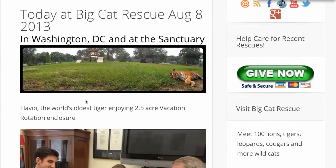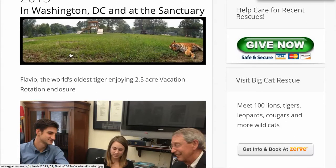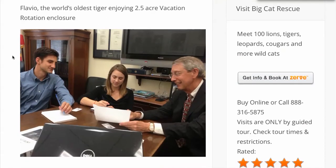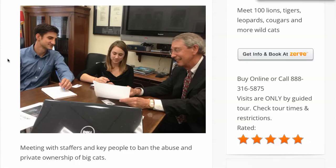August 8th, Howie and I went to Washington, D.C. This top photo here is Flavio. Jamie did a panoramic view of him enjoying his time out in the vacation rotation enclosure. And then below you can see Howie is meeting with the staff in Senator Nelson's office. We also visited with Representative Gus Bilirakis' aides, and what we were asking them to do was to support the Big Cats and Public Safety Act, which is H.R. 1998 in the House and Senate Bill S1381.